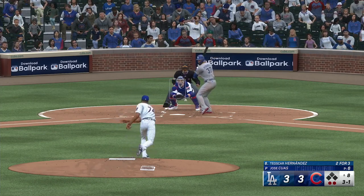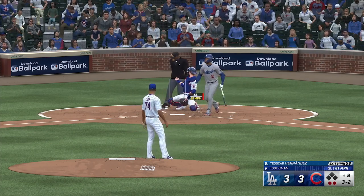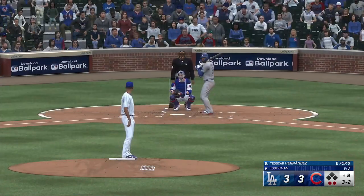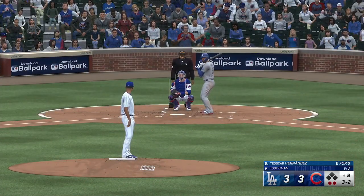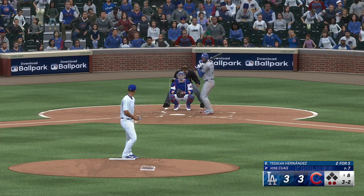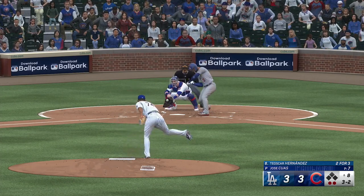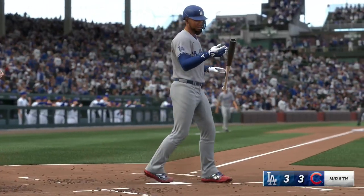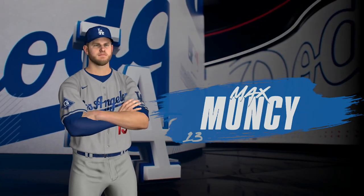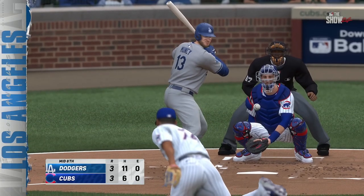At the belt and fires. Fouls one away, and now 3-2. Payoff pitch. Chases that one out of the zone. That ends the frame. Solo shot for the Dodgers this inning. We're tied now with 3 apiece.